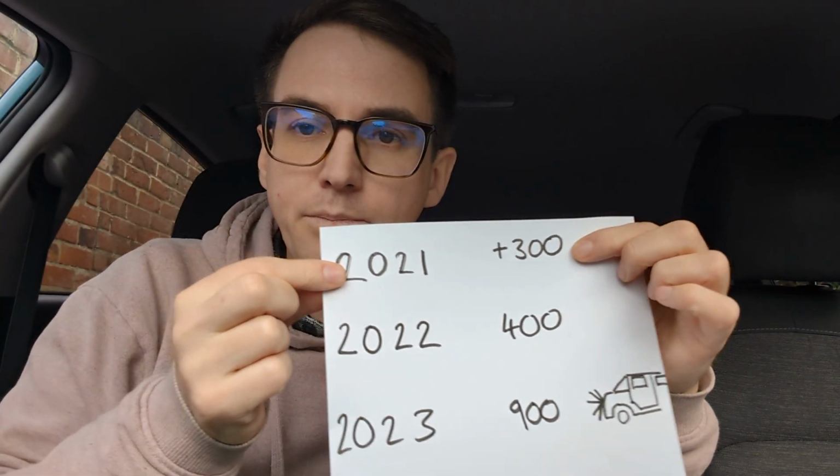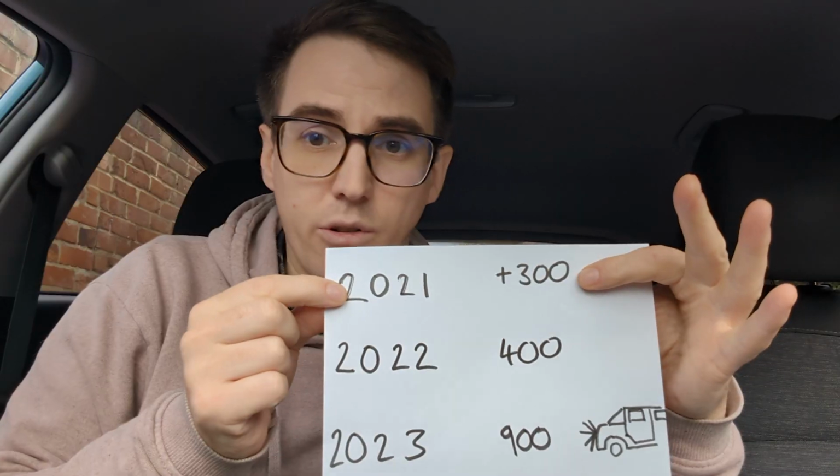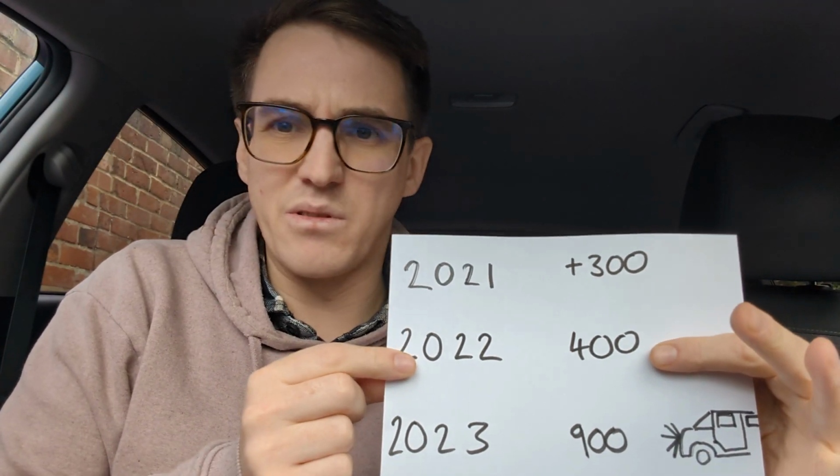Well, when I got rid of my Swift halfway through the insurance year and had to change it, they made me pay 300 quid extra to change it. So I thought, oh, I might be paying £300 extra for insurance every year. That's not great. But in 2022, I only paid £400 a year, which was the same as what I was paying for the Swift. Fantastic.